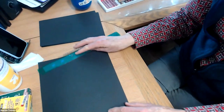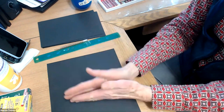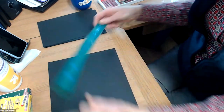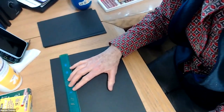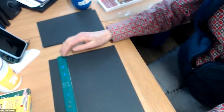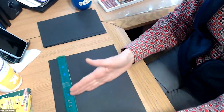So the first thing we're going to do is take our 9 by 12 sheet of paper and split it in half. And you can cut that in half if you'd like. Let me show you how to do an easy marking. And it's a great little math activity also. The paper's 12 inches across, half of 12 is 6. So I have 6 inches and 6 inches.